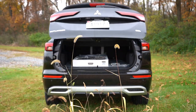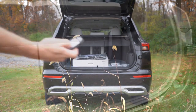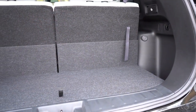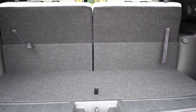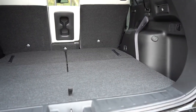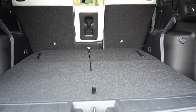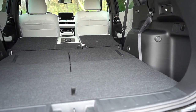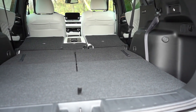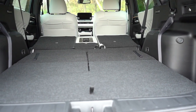So kick your foot underneath, it's going to automatically open up if your hands are full, let's say. So that is pretty cool. But once opened up, cargo capacity behind that third row comes in at 11.7 cubic feet. Of course, if that was not enough space, you can fold that third row down, bumping that up to 33.5 cubic feet. Then with all rows folded, 79.7 cubic feet, which is about exactly the same size as my current 3-row Hyundai SUV, the Hyundai Santa Fe. So that is probably why I'm digging the size of this thing so much.